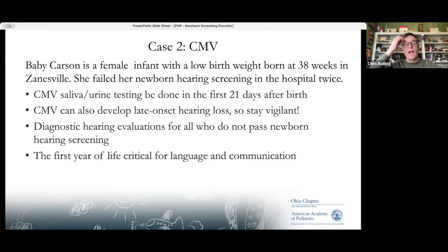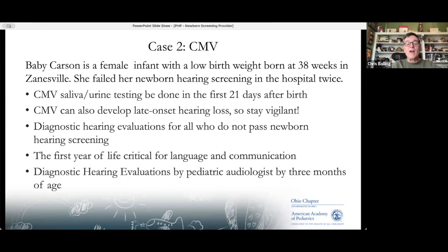The first year of life, as we know, is critical for language and communication development. So it's important to act fast. It's important to follow up on those positive screenings. Diagnostic hearing evaluations can be done by the pediatric audiologist by 3 months of age, which can be very useful. So with that, I was going to turn over to Rocky. You had some thoughts the last time someone asked us about the testing difference between saliva and urine testing for CMV. Could you share some insight on that?